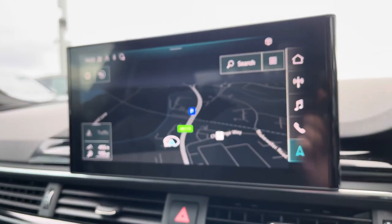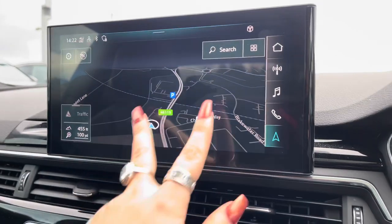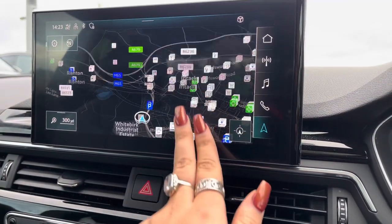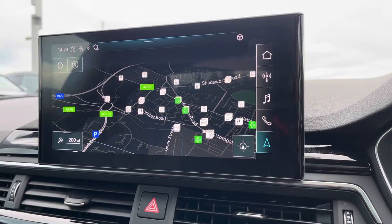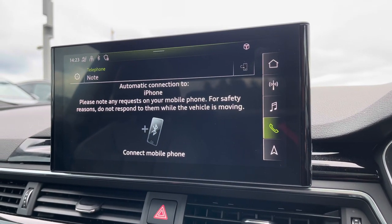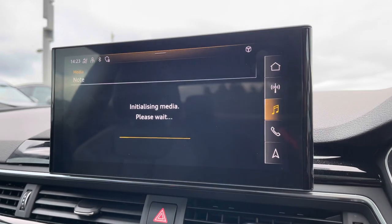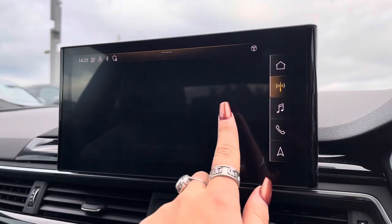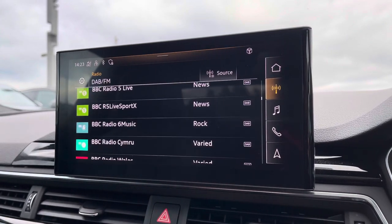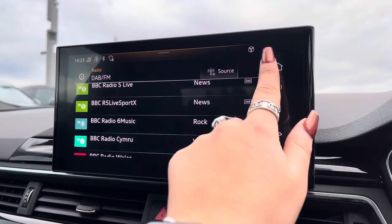And taking a look at the fully touchscreen infotainment screen, you can see it includes some amazing features such as the really detailed satellite navigation, perfect if you do travel a lot, telephone Bluetooth connect for hands-free calls, as well as the external media player and DAB digital radio, just so that you have entertainment on every single journey.